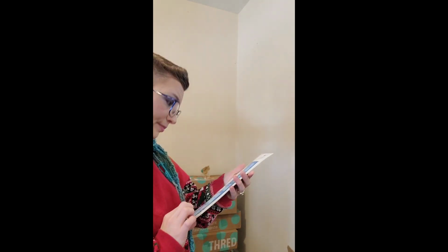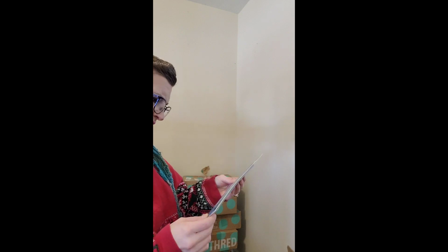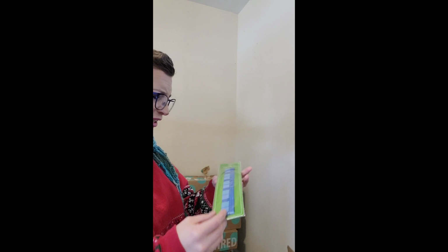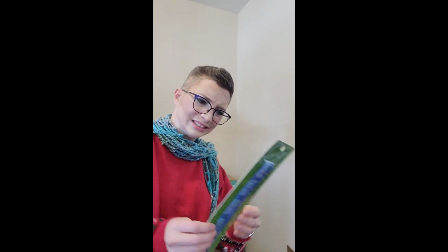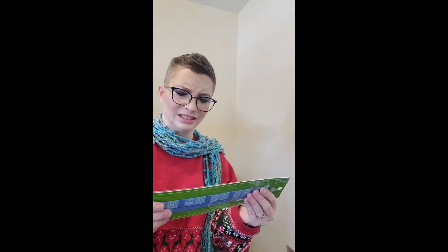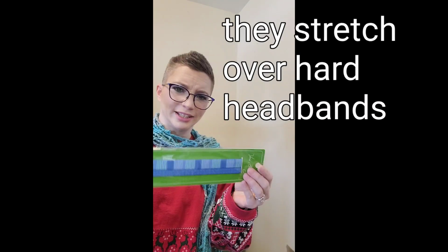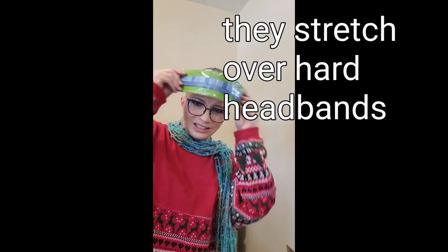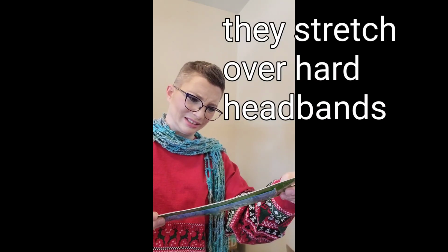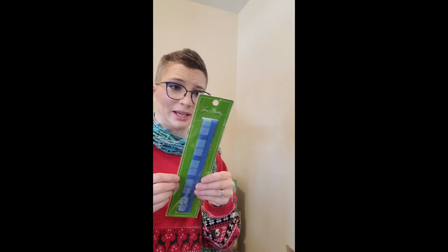Vera Bradley. What are these? Stretch headband set. I feel like those are too big for heads. I mean, I guess I could be wrong, but I feel like that'd be too big for heads. Stretch headband set. I don't know. Anyway, that's what it says on the package.